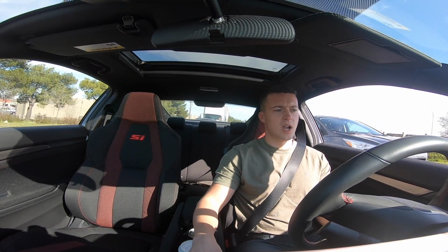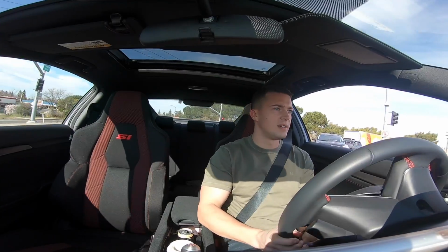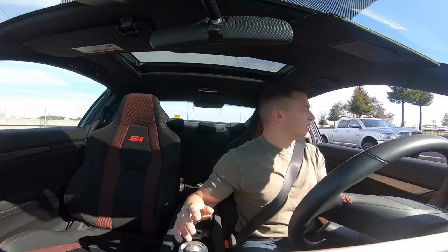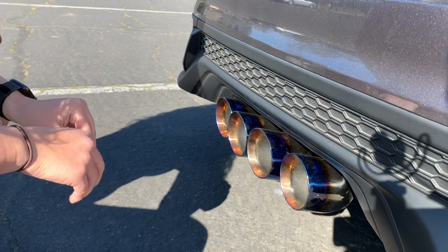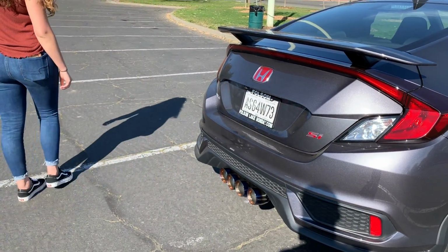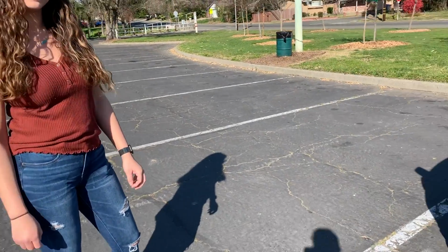Oh, yeah. Oh! That sounds nice. This exhaust paired with the PRL Cobra intake is phenomenal. I can actually hear my car now. Dude. So you like the blue tips better than the stainless steel? Yeah, I think this looks way cooler. And it looks good with the color. It's kind of dusty. I think it looks better on a gray car, even though I don't really like the color of my car.